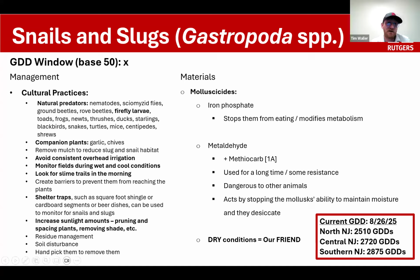Then we have iron phosphates. These are newer materials. It works in a similar kind of way, at least on the surface, as Bt does, in that once the snails have consumed this, it stops them from being able to metabolize things or being hungry, quote unquote, and it shuts them down. So it doesn't kill them immediately. It takes a little bit of time, but these materials are much safer for a lot of other organisms that are out in the ecosystems.